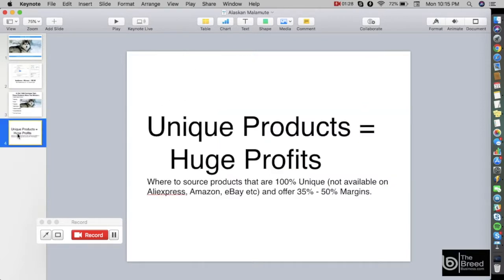Similarly, unique products equal huge profits. So I'm going to show you where to source these products that are unique and not available on AliExpress, Amazon, eBay, etc. Furthermore, they will also offer you 35 to 50% margins on each sale.